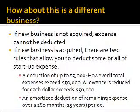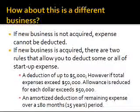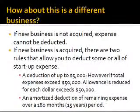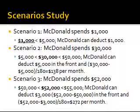Rule number two, an amortized deduction of the remaining expense. This is spread over a 180-month period. 180 months is equal to 15 years. That's a long time. Okay, let's start to explain this. I'm going to show four scenarios. Scenario number one, let's still use McDonald's as the example.